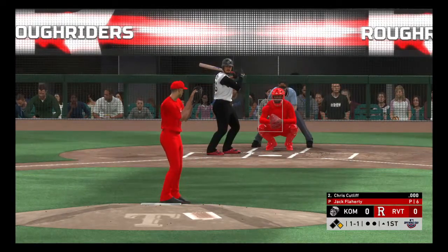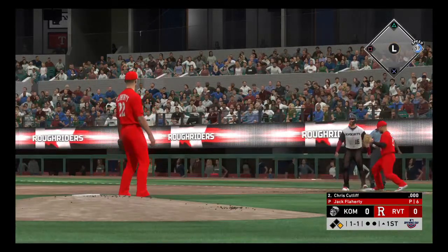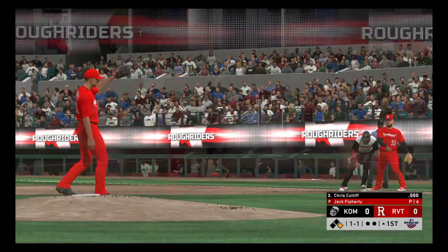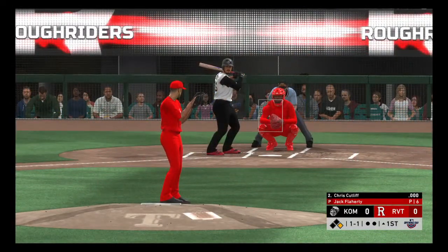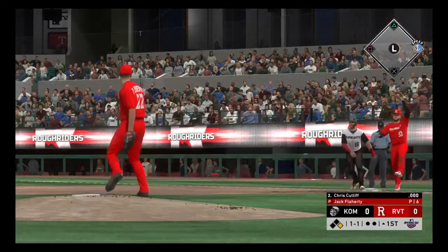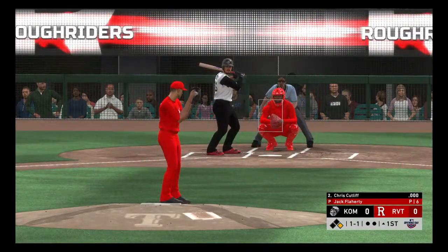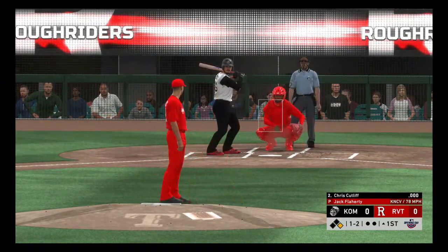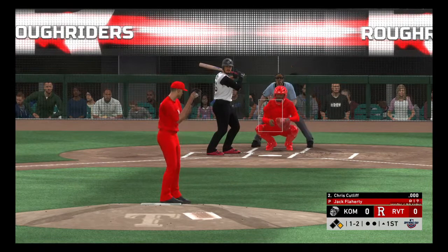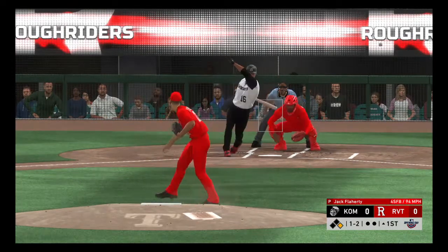Flaherty has made a name for himself as a starter that simply misses the barrel of the bat. He rarely allows a large number of hits, and he does a pretty good job at keeping the ball in the ballpark when the hitters do make contact. Yeah, Matt, and that's not an easy thing to do. I think one of the reasons is he changes speeds really well, and he throws both sides of the plate. One of the keys to missing the barrels, you have to be able to throw inside and throw outside, and he's about as good as it gets in baseball at missing barrels.